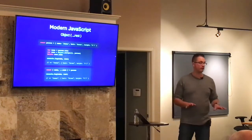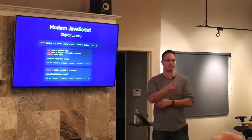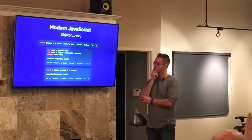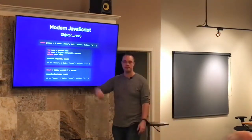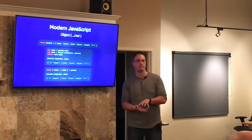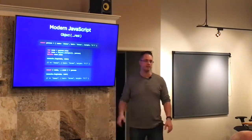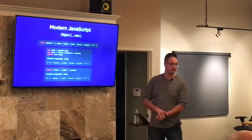Any questions so far? I'm going kind of fast here. And it puts all the rest of the elements into rest. That's right. Is rest a keyword? It is not. You can name this Jamon if you wanted, or whatever. It just becomes a variable that it's that new object. It's this right here. So you can name it anything you want. Yep.